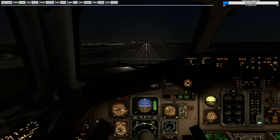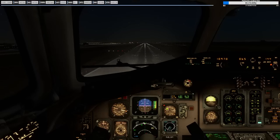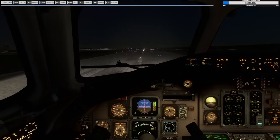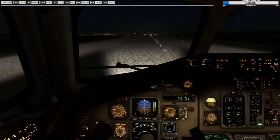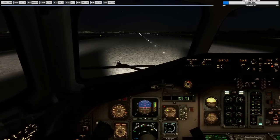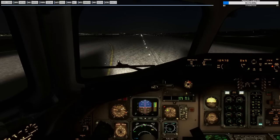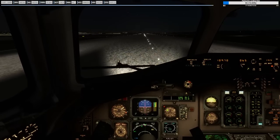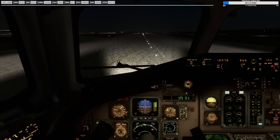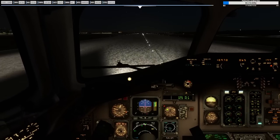200. Minimum, continue. 100, 50, 40, 30, 20, 10. Okay, speed brake up. Thrust normal. Okay, I don't see anyone very close on TCAS, so we'll just let it roll to the third exit. Manual brakes. Why don't I get the auto brake disarm light? Now the auto brake disarm.